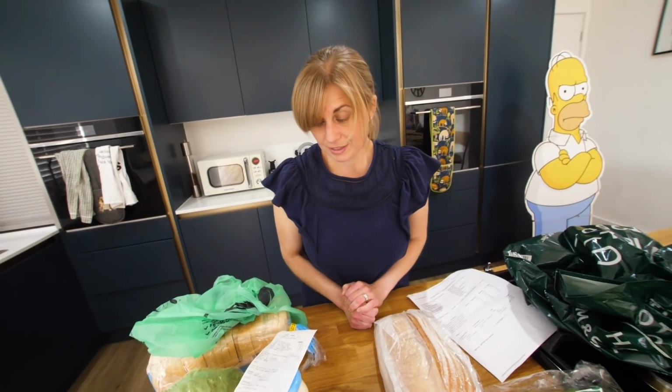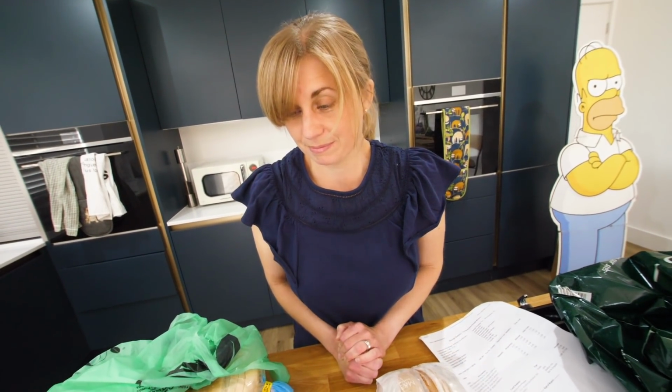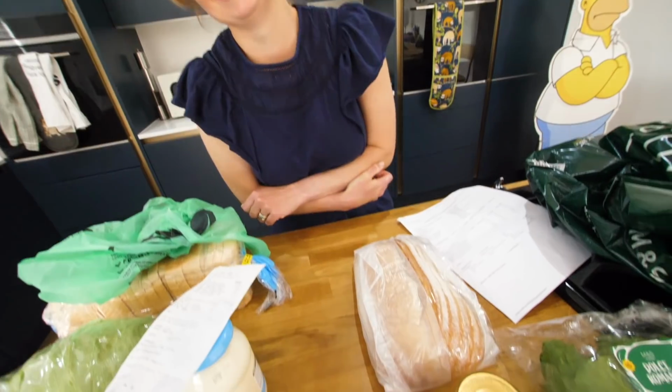BLT was the first food I ate that made me feel sick whilst pregnant. Fact. Don't worry, she's not pregnant. No, well, not as far as I know, anyway. Phoebe.